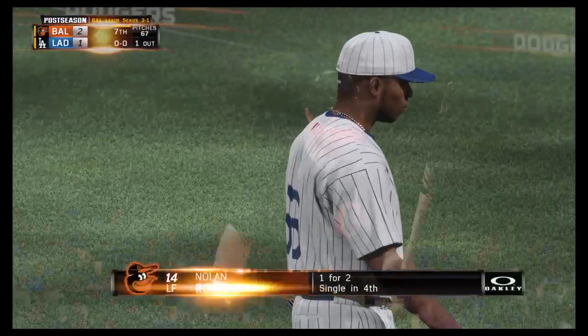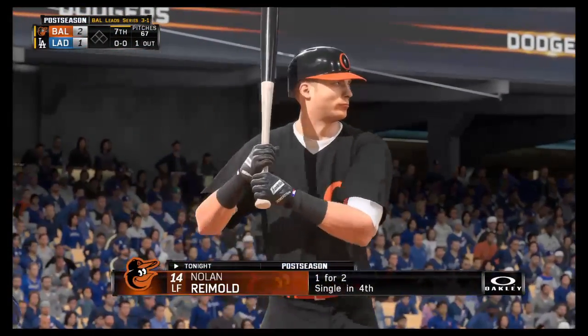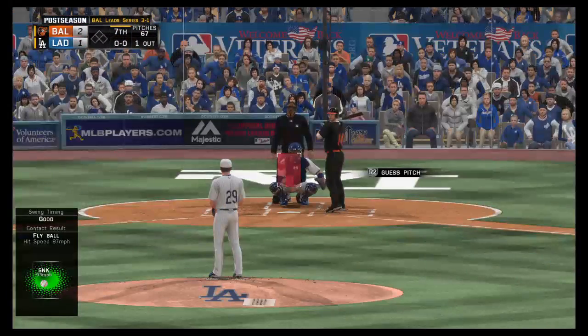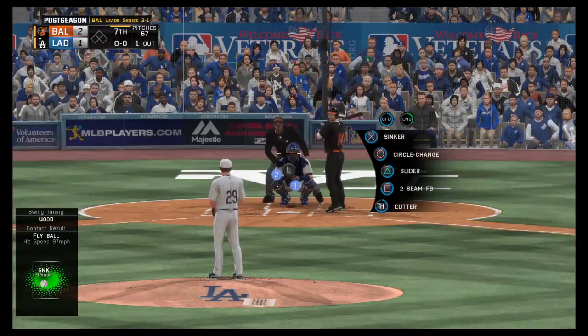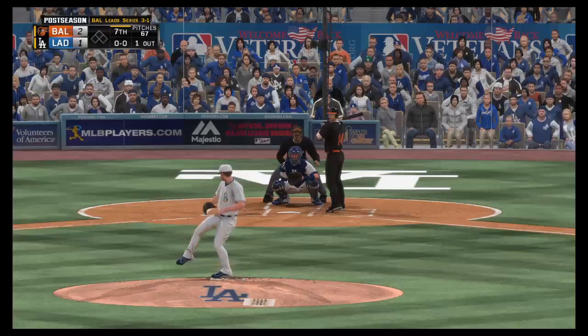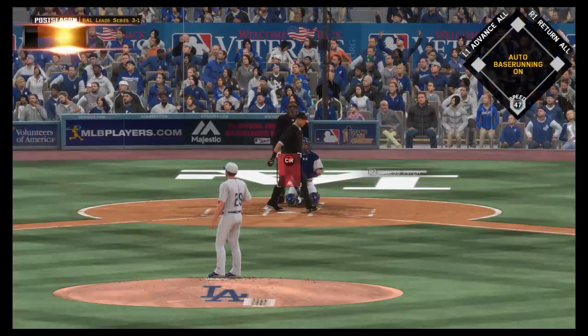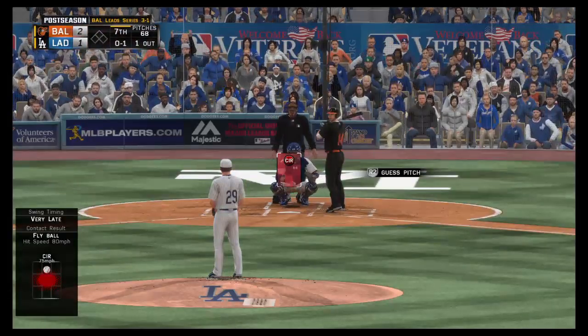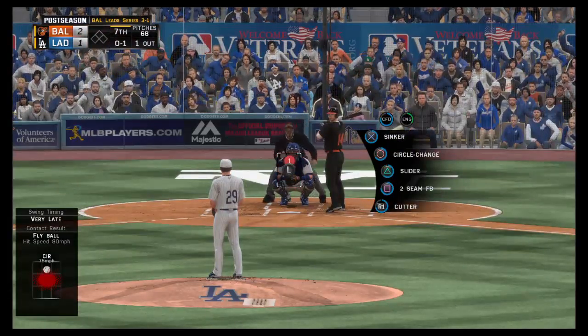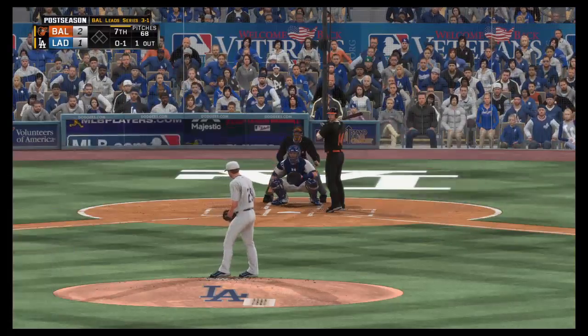Left fielder number 14, Nolan Reimold. Now in the box, Nolan Reimold. He singled his last time up. Here it comes. He slaps that one away, and the count will be 0-1. Now the 0-1.